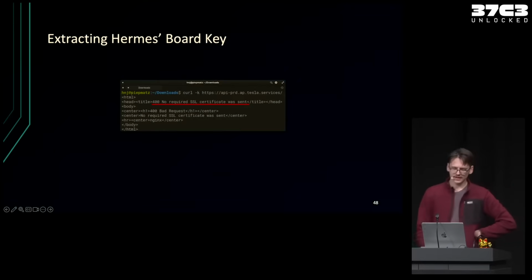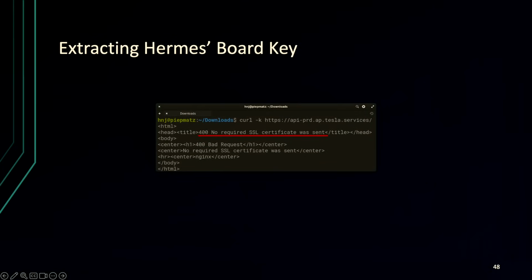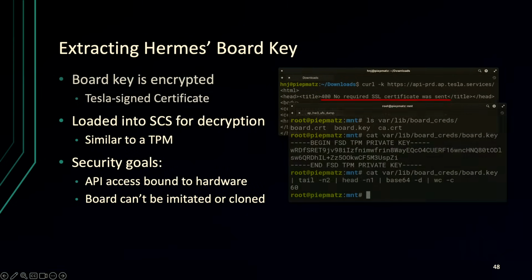Coming back to the authentication, without this board key, we can't connect to Tesla Autopilot's API. Here you can see a 400 permission denied error. But we are root on the system, so we can just copy off the key. But it turns out this key is actually encrypted and can only be used if you load it into the security subsystem to decrypt it.